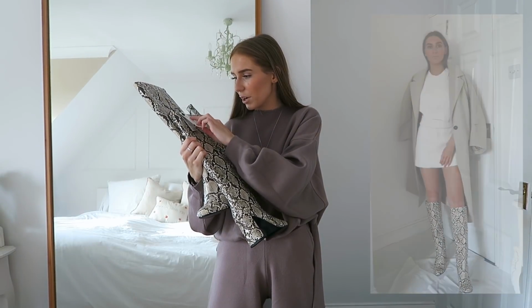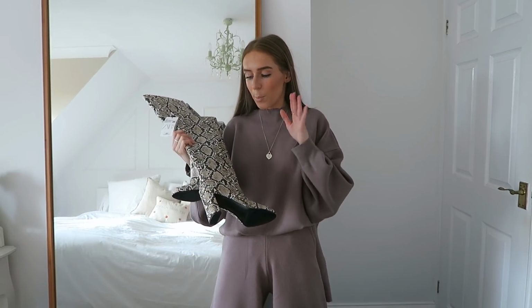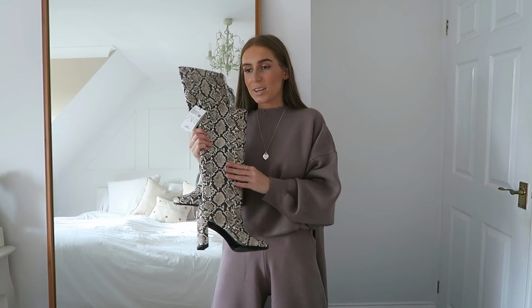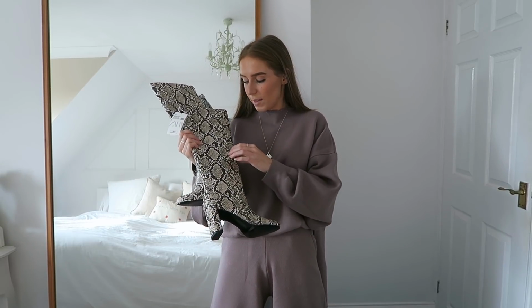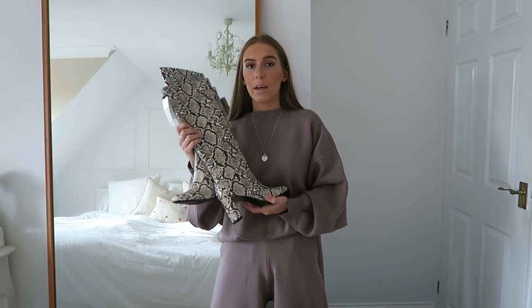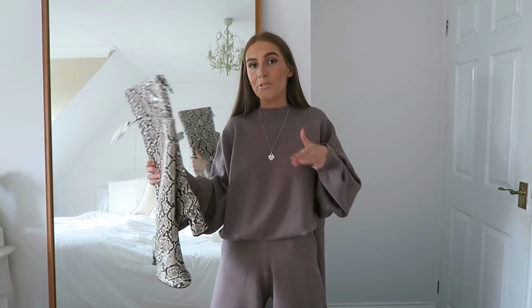Like, they didn't say that they were real, and they were only like £60, so I don't think they would be real for that price, but they look and feel real, which does kind of creep me out. And if you don't like snakes, you're probably not going to like the feel of these, because they are kind of scaly, but then again I do feel like that helps them look better quality and more expensive in a way, so kind of on the fence with that one.